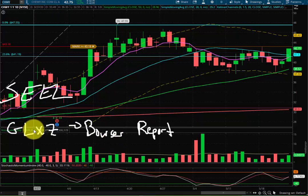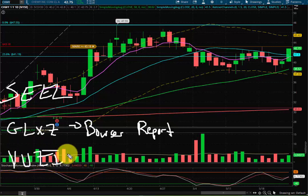But GLXZ was one of our old picks, and it's setting up really nicely. We'll go over that one. VUZI, which I really don't like this company, but the chart is potentially setting up. And then I'll mention some earnings movers briefly. So it's a long list, but just so that you guys can have some alerts set in case they end up triggering and setting up.